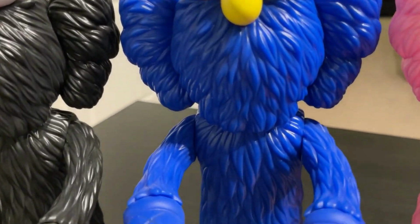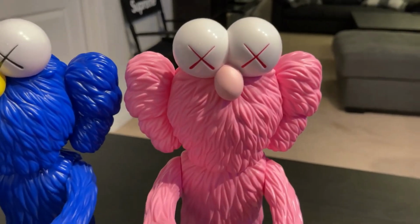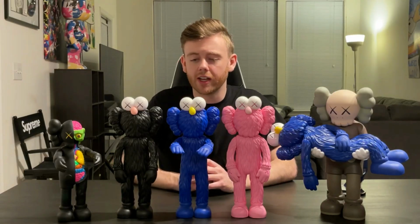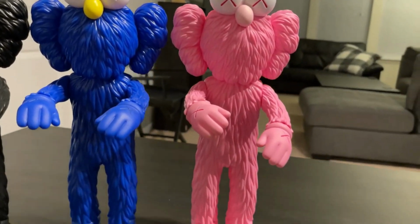You could obviously display these individually if you can't afford the whole set. I mean, this pink one obviously being pretty expensive here. I think if you are getting into these for your first time, you want a piece to at least get you started in collecting Kaws. I think this black figure at $300 is definitely a good option for someone looking to get started here, versus this pink one at $800, which is probably out of the reach of most people.